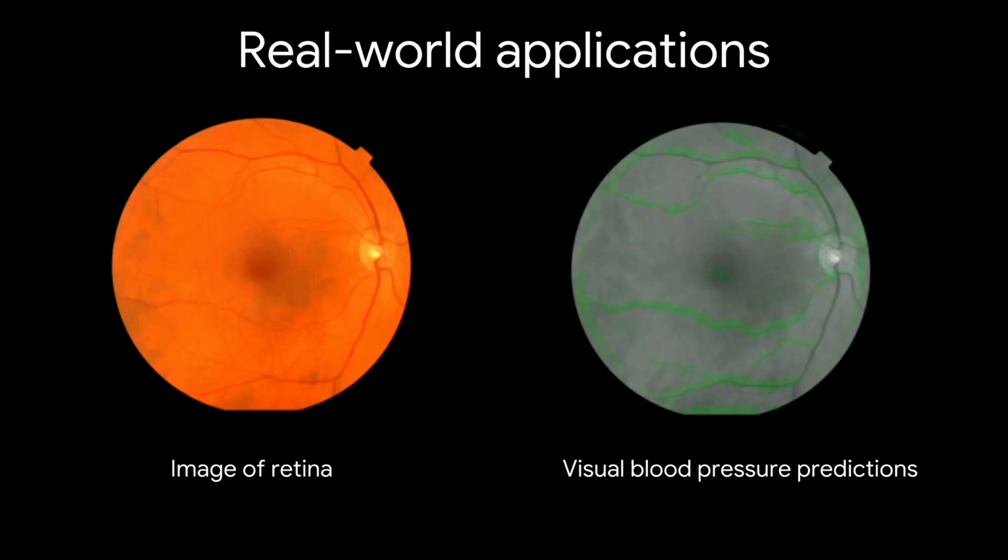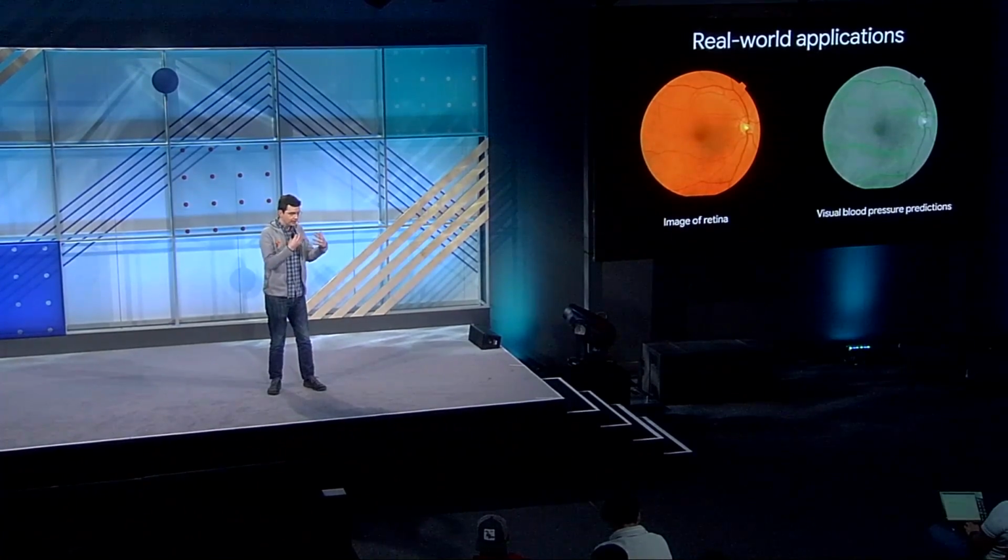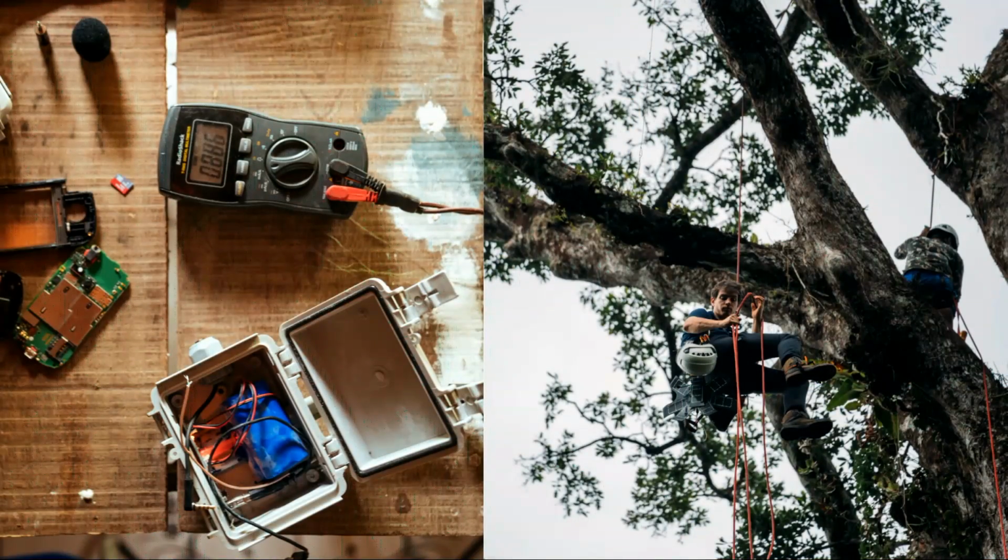You've heard a little bit about diabetic retinopathy and also these new signals of heart health that you can get in a completely passive way just by taking a picture of the back of the eye. This is the kind of real-world application that's going to help improve people's lives that's only possible because of these cutting-edge, accurate, powerful models in machine learning. You've also probably heard about tracking illegal logging in the rainforest by putting recycled cell phones in trees that can listen for sounds of chainsaws or other activities and help people protect rainforests in the central Amazon.